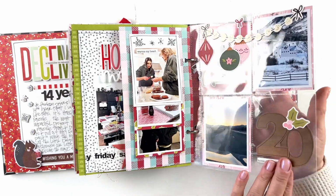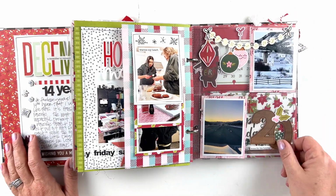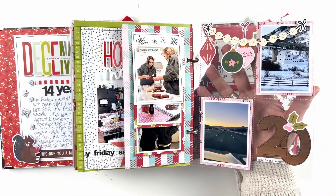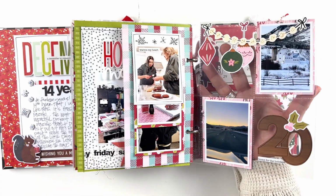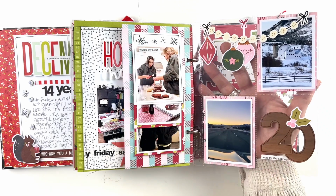On the 20th, I've done another little peekaboo here. I love doing peekaboos like this. I just like being able to see what's coming. So here I left these two pockets blank and then added photos here. Well, I say blank. I didn't put anything in the pockets. I adhered things on top of the pockets.